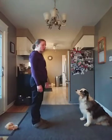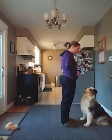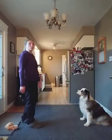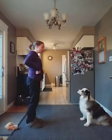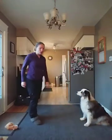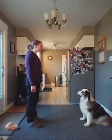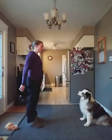If they hold position, step forward. Yes. Offer reward, repeat your stay. I encourage you as much as possible to feed your dog for holding position. Yes. Stay. I don't tend to give rewards when my dog releases. The release of the stay is the reward, in my opinion. So I give all my paychecks for holding position.